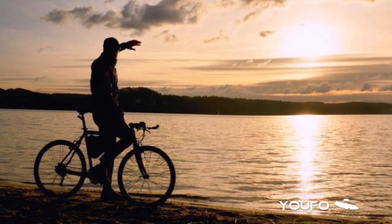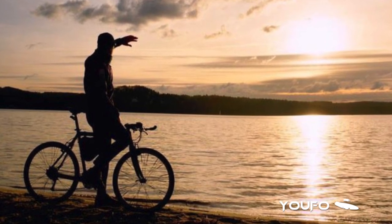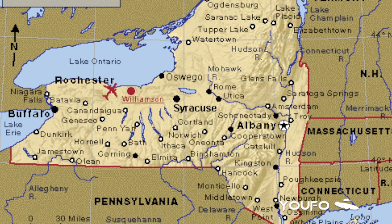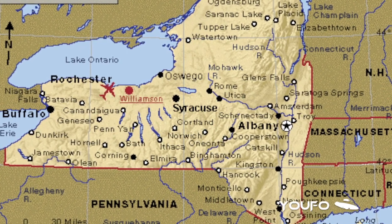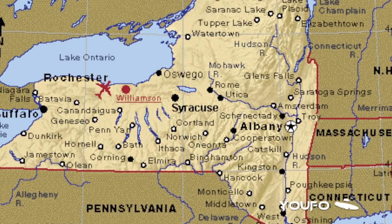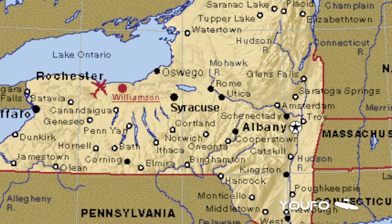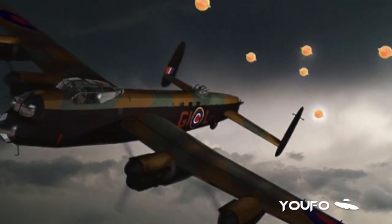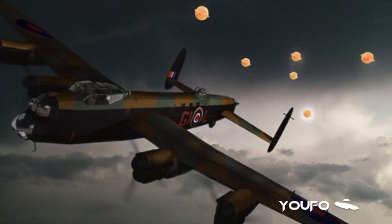Must have been around 12:45 a.m. I was riding a bike somewhere in New York, and I just see this, like in the middle of nowhere where it shouldn't have been, this triangular or V-shaped thing of lights. It was four lights, and it came up from under the trees. It floated for about a second and then took off in about a second out of my sight.